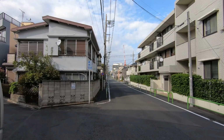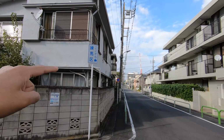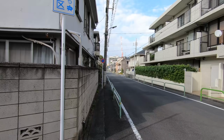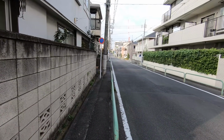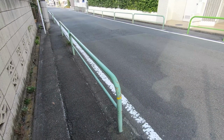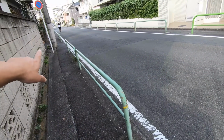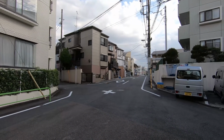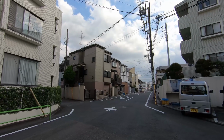Now, we are walking inside Nakano ward, but see this sign here? From right here, we are entering the Nerima ward. Interesting, isn't it? And you know what's interesting? Each ward has their own leaders. So as soon as we enter Nerima ward, you see these little rails here protecting pedestrians from cars. But as you enter Nakano ward, there's none of that. Isn't that interesting? I personally find it interesting.